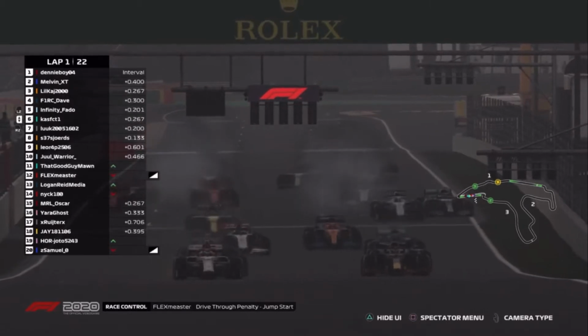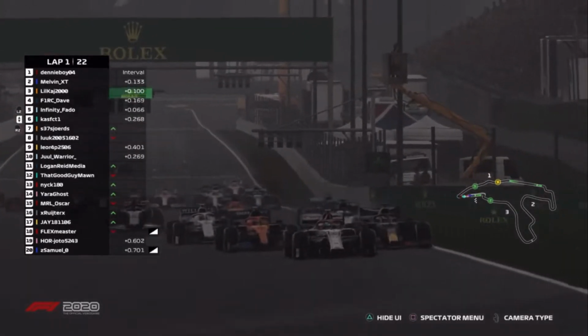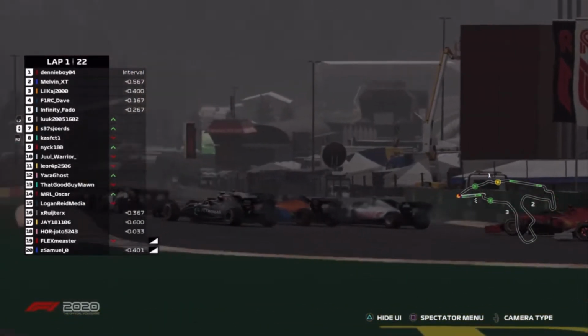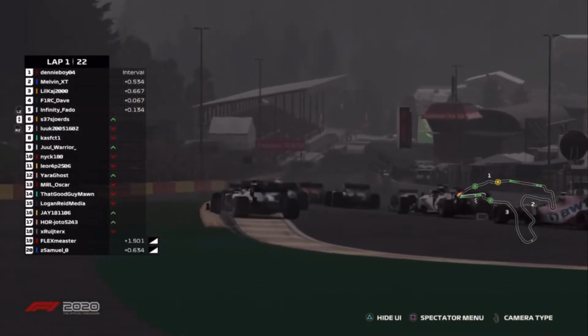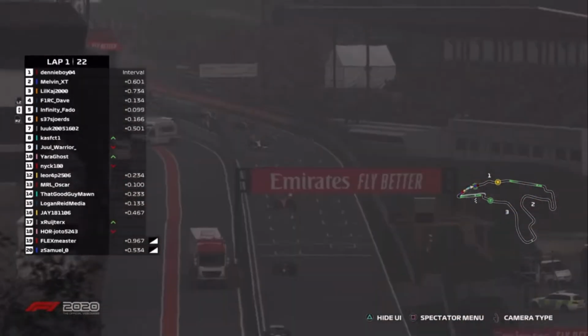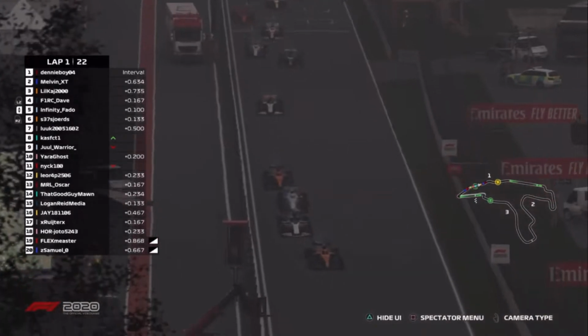It's a good start from Denny Boy, as it does Melvin. Melvin gets a great start as well, down towards turn 1. Everyone's keeping it clean as of right now. It's 3 wide into La Source between the Alpha Tauri, Mercedes, and McLaren, it looks like. Down towards Eau Rouge and Radion we go.